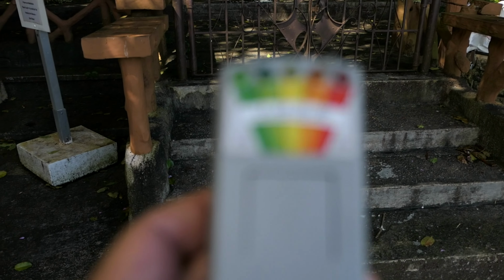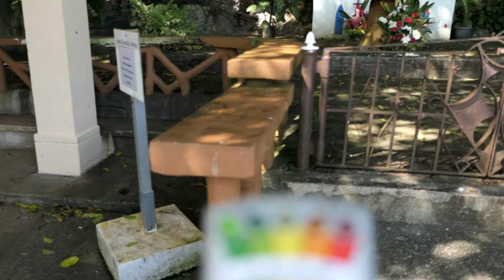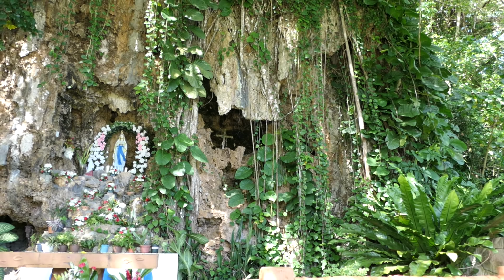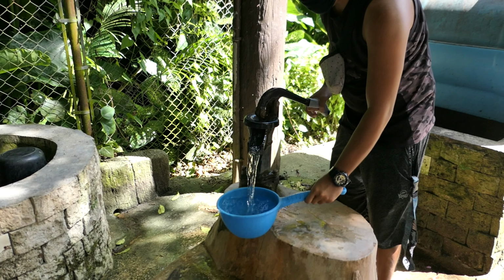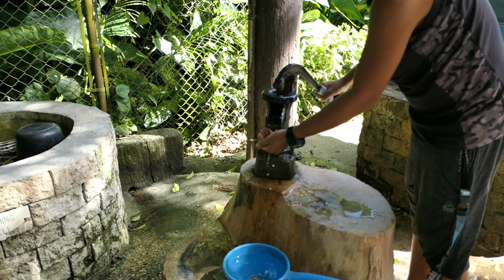Hard to see the meter. So this was... Oh yeah? And that's what they use for the baptism? Oh yeah, it's a working well. It's fresh and we can drink it. Oh yeah? And this is supposed to be like a healing well.